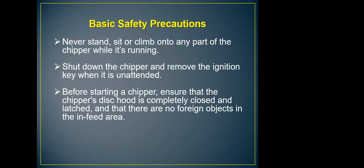You may have to leave your wood chipper outdoors, and kids do run around and play, and sometimes they can get onto the grounds there, and you don't want them to start it up and play with it and end up dead.